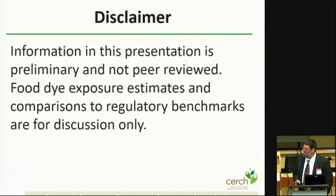I want to start with a little disclaimer here. The information in this presentation is preliminary and not peer-reviewed. The food dye exposure estimates and any comparisons to regulatory benchmarks are really for discussion only. We're at the beginning stages of this project, and there'll be opportunities for public review of our draft reports, and certainly the final report will be available to everyone.